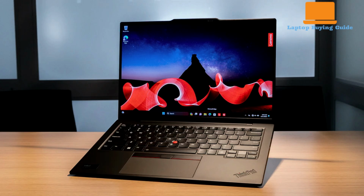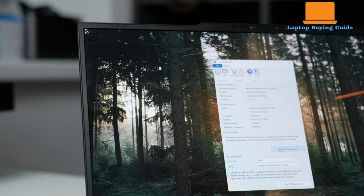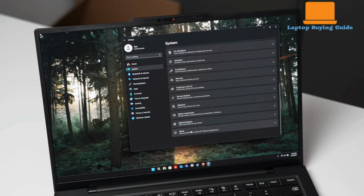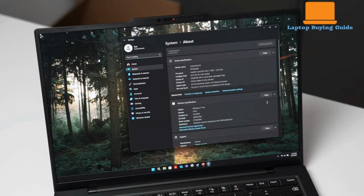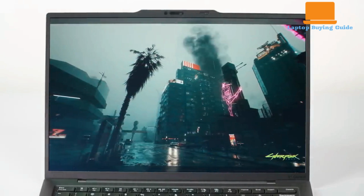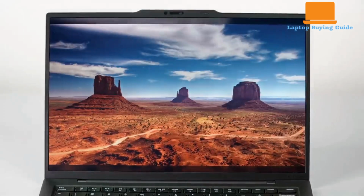The visual experience on both the Lenovo ThinkPad X1 Carbon Gen 13 and Gen 12 is undeniably impressive, each featuring a vibrant 14-inch OLED display with a sharp 2880 by 1800 resolution and a fluid 120 Hz refresh rate. This shared foundation ensures that users of either model will enjoy deep blacks, rich colors, and crisp details, making them well-suited for tasks ranging from detailed document work to engaging multimedia consumption.